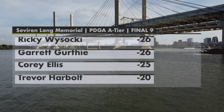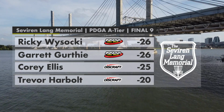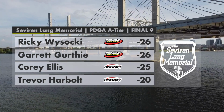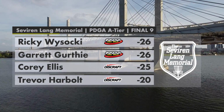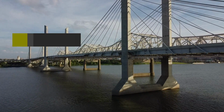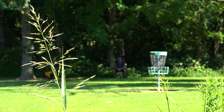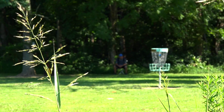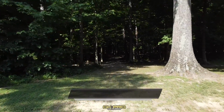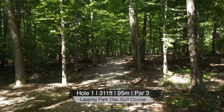Yeah, this is the final 9. We're at Lapping Park still. We've got Ricky Wysocki and Garrett tied for the lead at 26 under, Corey Ellis at 25, and Trevor Harbolt joining them on the lead card at 20 under par. So it should be a pretty good final 9 holes to watch. You don't see final 9s real often, and this final 9 actually includes the entire MPO field, so it's not just this lead card here. We could still see some changes on the leaderboard.